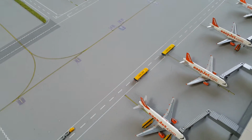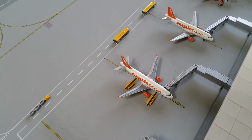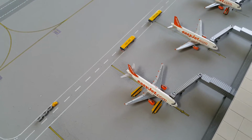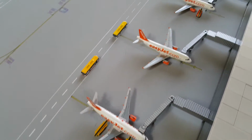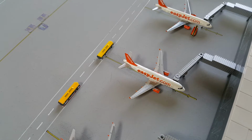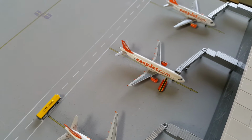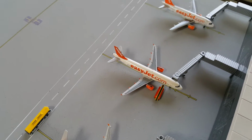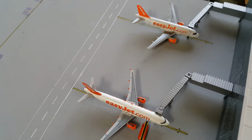Bit of airport ground vehicle traffic happening behind these EasyJets. We have the first one operating as U28466. This will be operating to Geneva. Then we have this EasyJet, another EasyJet A319, operating as U22921. This is operating from and to Milan. Then we have this one operating as U21838, which is an A320, operating from and to Amsterdam. And then on the far end we have another A319 operating from and to Alicante.